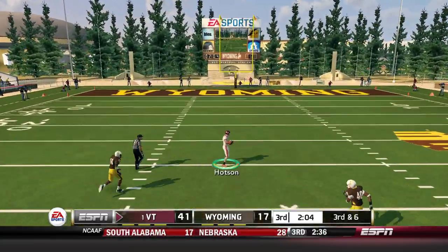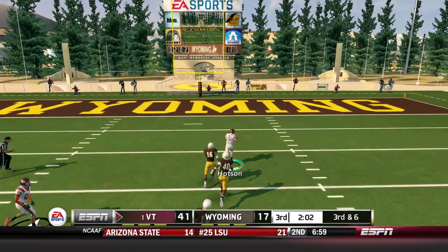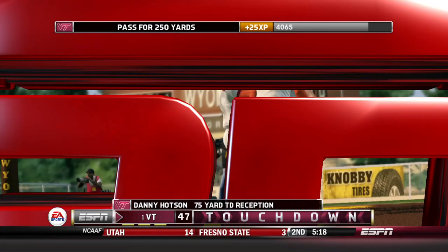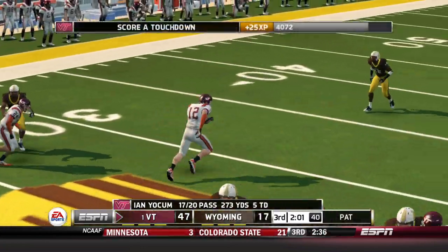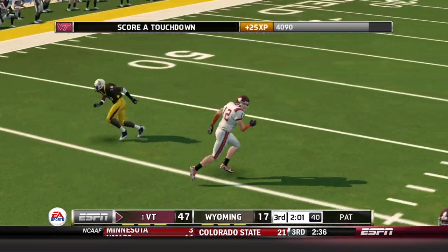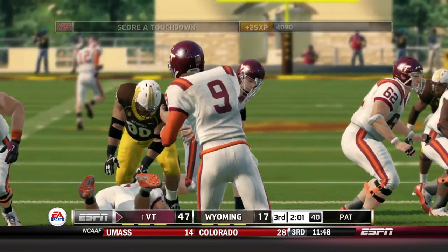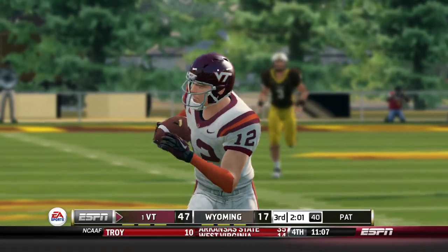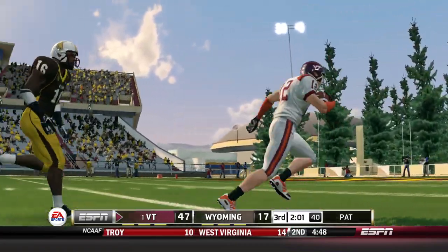Pulls it in and he's in the open field. The 10. And there's another one. And that's his fifth touchdown throw. He's gotten great blocking up front the entire game, and his receivers are making plays. So I don't just give credit to the quarterback, but this entire offense for getting things done.